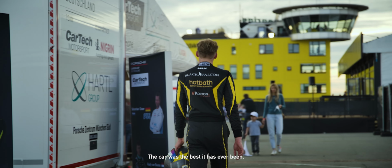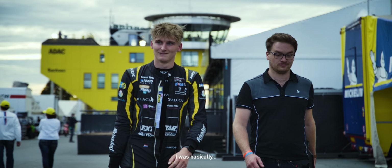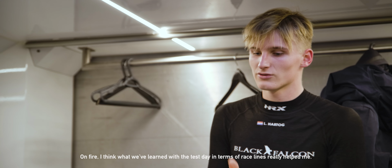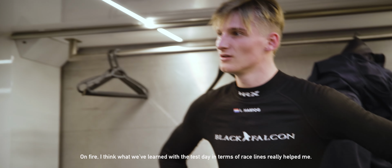The car was the best it has ever been. I was basically on fire. I think what we've learned with the test day in terms of race lines really helped me.